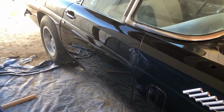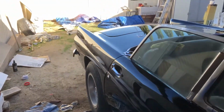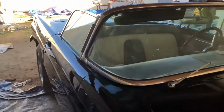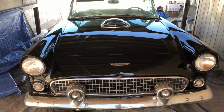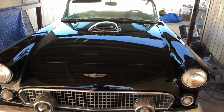And just give a couple shots on the reflection of the car. So, all right guys, just a real quick one. Just wanted to say what's up, what's going on, show you the car. And there it is. Just got to clean it up a little bit more, wax it, and then it'll be ready for pickup.